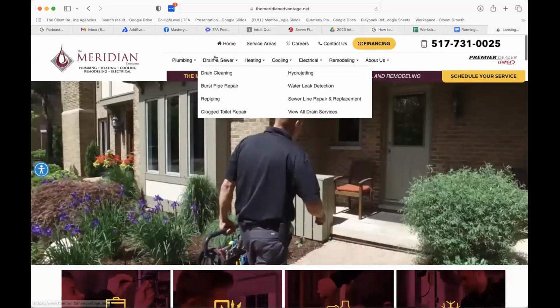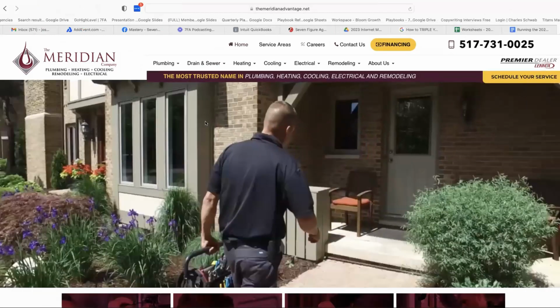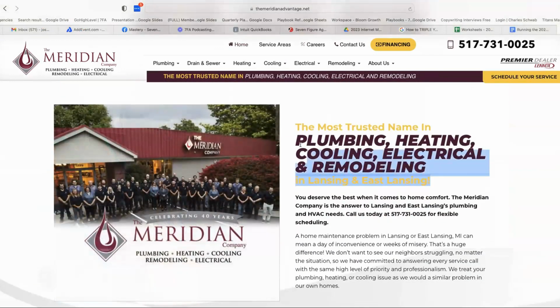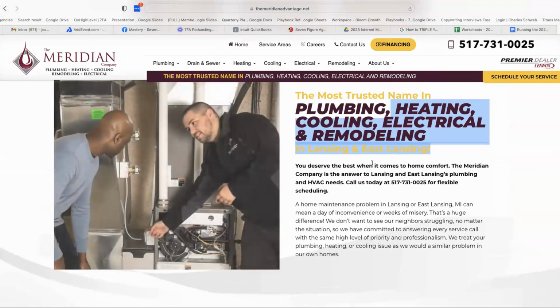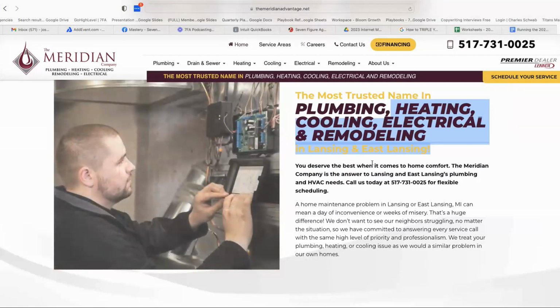Since I've got the Meridian Advantage up, I'll show you what I mean with a visual example. Homepage, East Lansing, up here in the title tag, MI Plumber AC Repair, East Lansing, Michigan. And then we've got the keywords on the site: East Lansing, plumbing, air conditioning. This is an H1. We've got great unique content that has our keywords in it, has the semantic keywords that support it, but it's also got to be written for a human being.